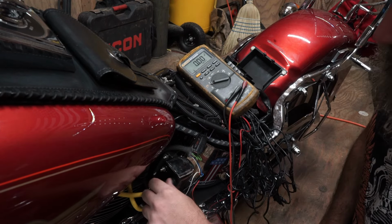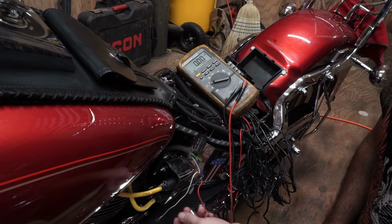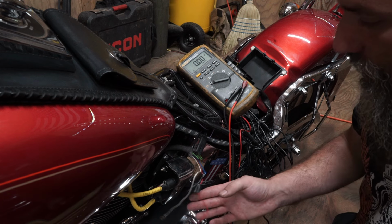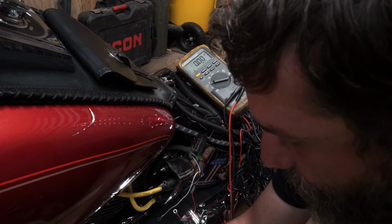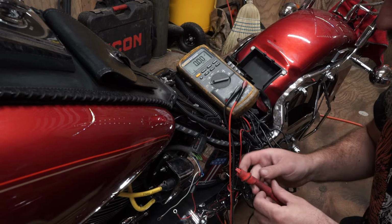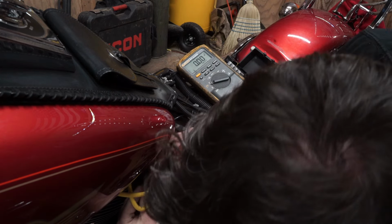All right, so I will show you all what I've figured out so far. I have taken the positive and negative wires off of the coil, as well as removed the Dynatek wiring. The Dynatek that's currently on this bike is actually a Chinese copy. John, who owns this bike, actually just left. He just brought me a new, real Dynatek.